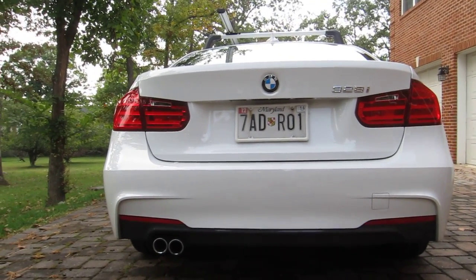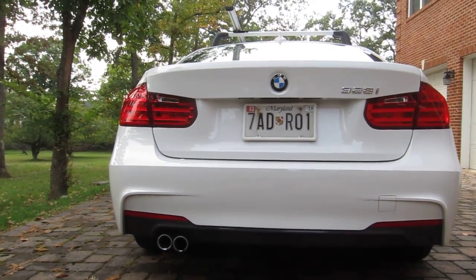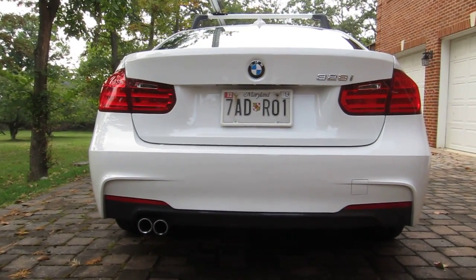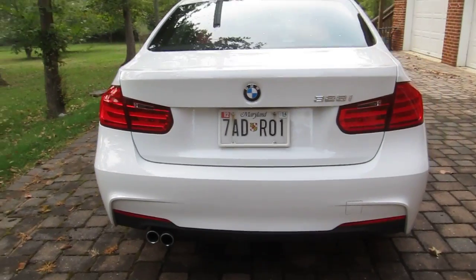And then I looked at the Audi A5 and I test drove it. It was a nice car. The interior is really nice, except for the fact that the sunroof does not open.